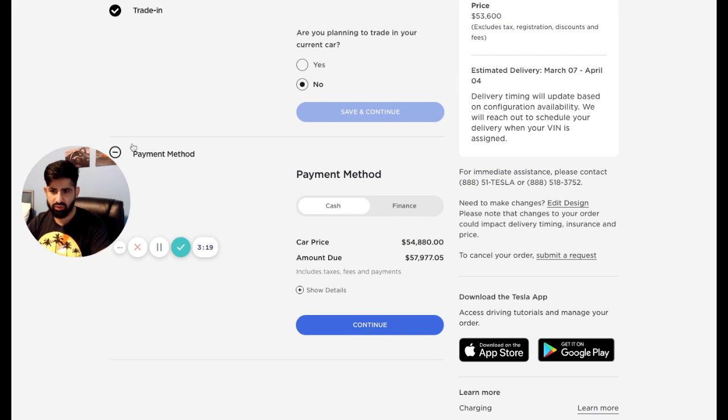After the trade-in, you go into the section where it says payment method, and if you choose the option of cash, car price is $54,880, so it jumped from here to here. And then the amount due, the total amount, is $57,977.05. So from 53 they moved up to 57, almost $4,000, for tax, registration, and fees. So this includes taxes, fees, and payments. You can click here and we'll look at the details of what they are, and it'll give us a breakdown.